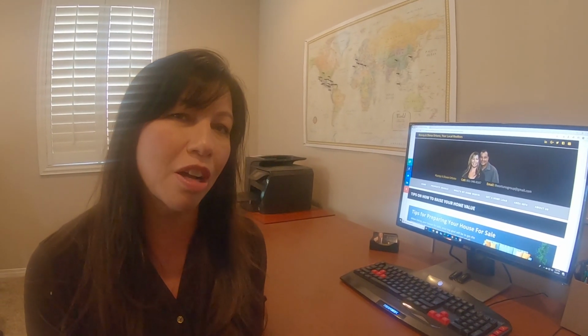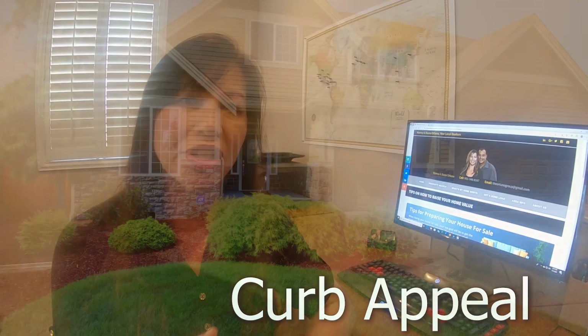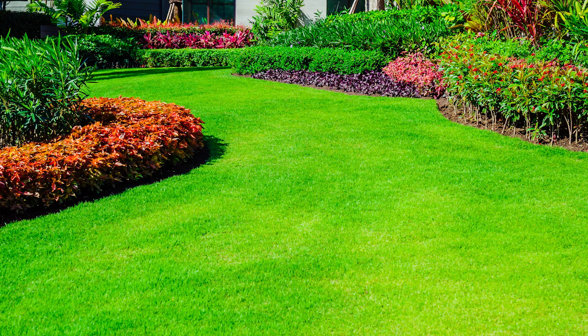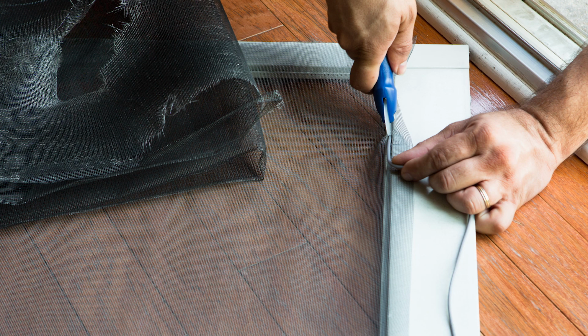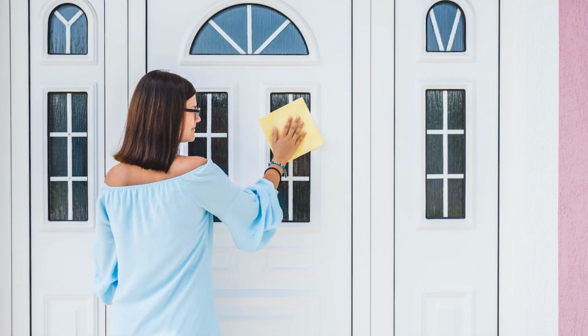So the first thing that we're going to talk about is curb appeal. The reason why this is so important is because it's the first thing that a potential buyer sees when they pull up to your home. So it's very important to mow your lawn, cut any shrubbery, cut any trees that might be overgrown, pick up any leaves, pull any weeds, fix any screens that may be broken and visible from the outside, power wash your driveway, clear away any spider webs, wash down your door, or even perhaps paint your front door if needed.